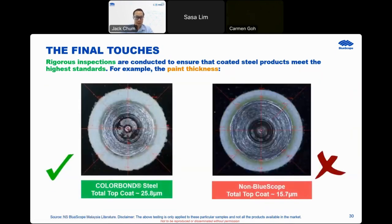Also, coming to the paint itself, paint thickness is also one of the important key factors. Inside the catalog, you will see some manufacturers self-declare how many microns they quote for their paint thickness.